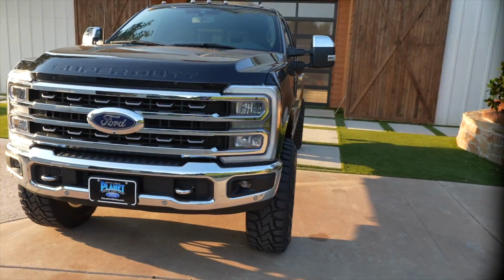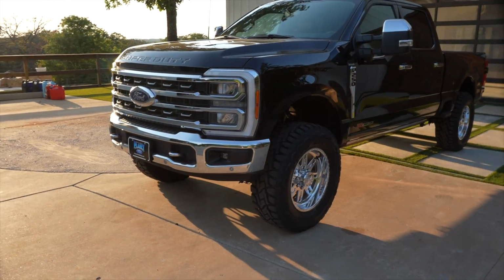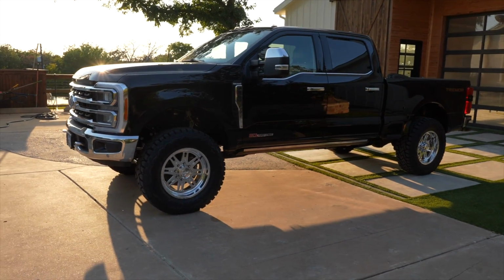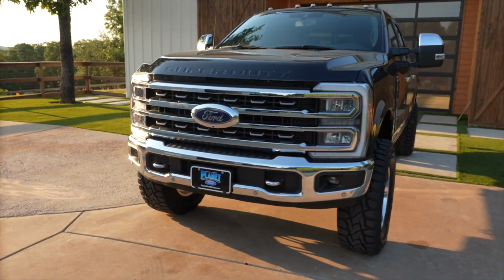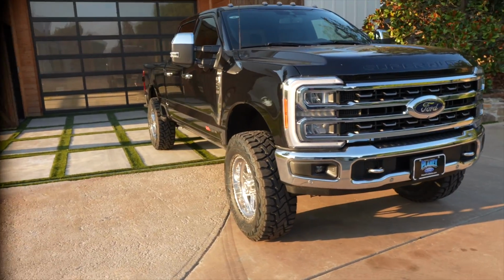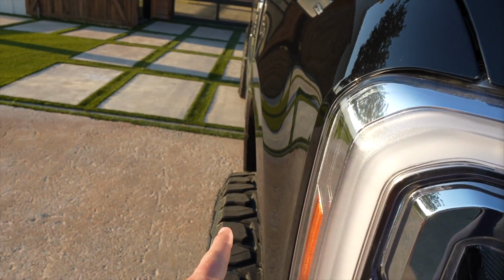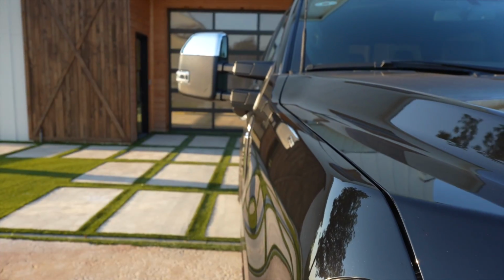The only thing I have left to do on this truck is a clear bra protective film on the entire front. I spend a lot of time on a ranch, on a dirt road, meet other ranchers on that dirt road, and I don't want to get rock chip marks on the front. I want to protect it, so I'm going to do a clear film on the entire front. That'll be the hood, the front, and the mirrors. Especially with an offset like this, little rocks can get caught in those tires, kick up, and chew your mirrors up. So I'm going to protect that with a protective film.